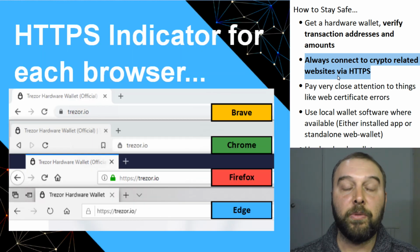Another really simple and important thing is always connect to crypto-related websites via HTTPS. And these days, all of the decent wallets and exchanges will force HTTPS anyway.